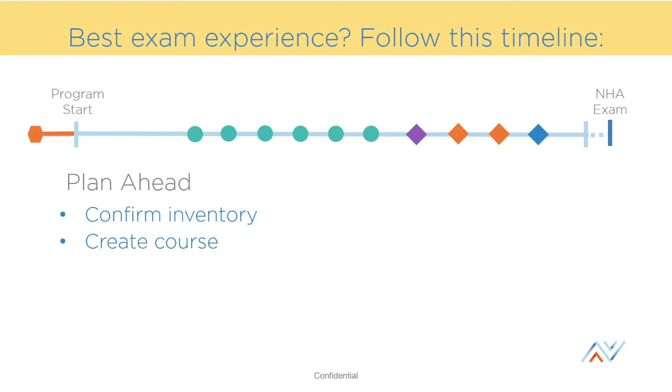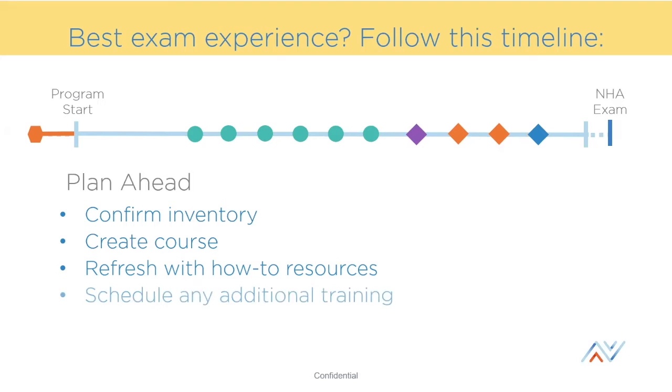When everything is set up, this is the right time to create your NHA course. Take some time to review any additional materials that we have around this process, how-to documents, video guides that walk you through this administrative step. Remember to fill out that instructor course form so that we can actually bring these to you when you need them. If you need or want any refresher training on best practices for materials, or if you're using a new resource this year, this is the right time to get something scheduled through your certification specialist with one of our client experience partners. My team, I'm privileged to be a part of.